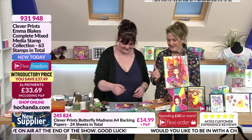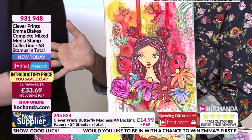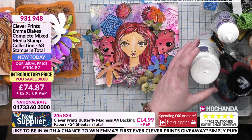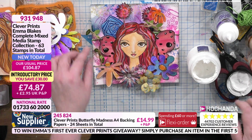And of course, once you've created your piece of art, it might be that you're popping it straight onto a journal. The piece that Emma's worked on, she's got obviously that square base, so perhaps it's going to go into a picture frame. It might be that she'll actually put that onto a journal or a page of a journal. The choice is entirely yours.